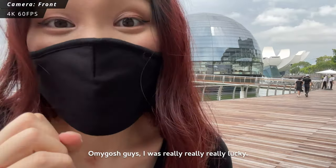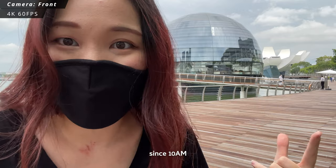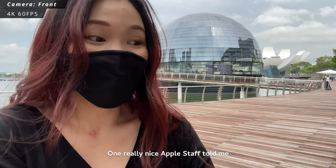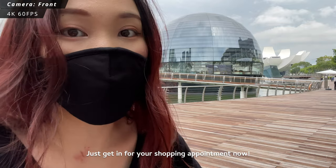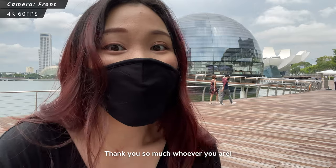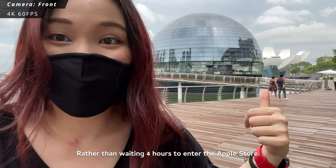Oh my gosh, guys, I was really lucky that I got to go in. Apparently, people start queuing to enter since 10 a.m. when the opening time is 11 a.m. I'm like, why, guys, why? One really nice Apple guy told me, okay, girl, you can go in now because someone dropped off the queue and just get in for the shopping appointment. Thank you so much, whoever you are, for letting me in rather than waiting 4 hours to enter the Apple Store.